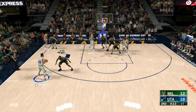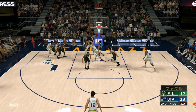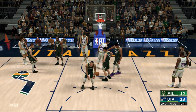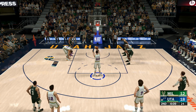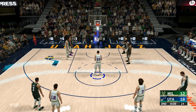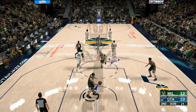Now here's Stockton. And here's Hayward. And foul on the shot, so he'll get a chance at the line. It goes on Giannis Antetokounmpo. You know, there's no question about it. Hayward is an exciting player and an athletic forward who can really, really score. And the second free throw, good.